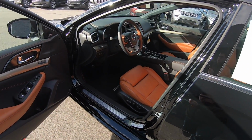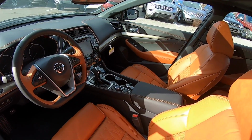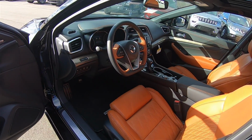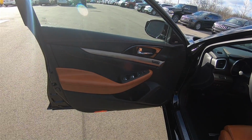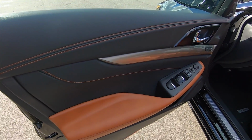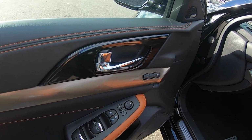And inside, we reveal the striking Rakuda tan semi-aniline leather interior. The word Rakuda translates from Japanese to mean camel. It is a very nice diamond quilted pattern. It does feature black primary colors as well, and also features the matte satin bronze faceted accents, as well as Rakuda accent stitching along the door trim. Piano black accents are also included.